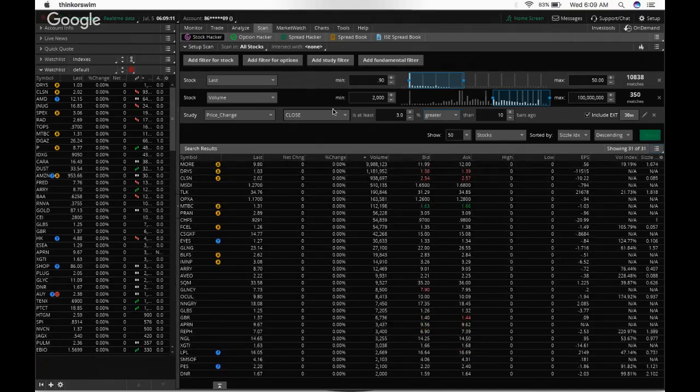This scanner is going to filter stocks through the entire stock market, only stocks from 90 cents to $50. It's just a criteria that I have set up. In no way does that mean that you have to do it. It focuses on stocks with volume from 2,000 to no max, and 350 stocks meet that. And then a price change of about 3% or more based on how it previously closed. That's pretty much the whole idea of the scanner.